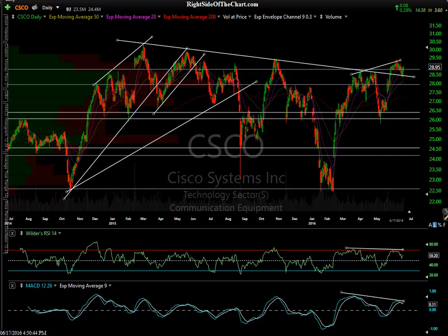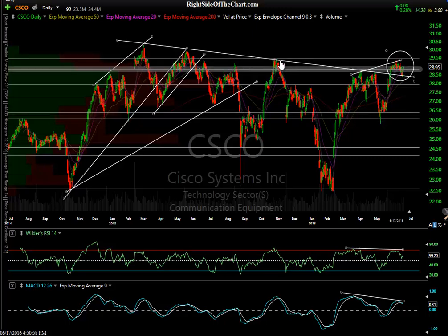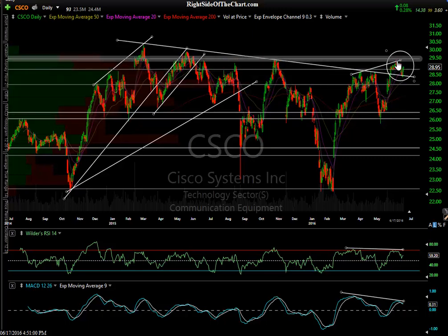So what does that do? In my opinion, it increases the odds that this will be a fake out or a failed breakout. Also, probably worth mentioning is, although we broke out of that downtrend line, look at this previous reaction high. Reaction highs, especially a big reaction high like this, are an important technical level, and you can see we failed right at that level so far. So this is the real deal for Cisco.